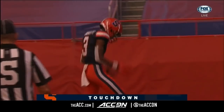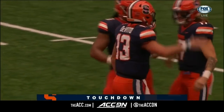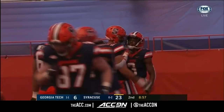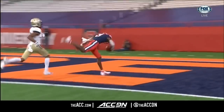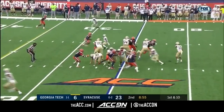Taj Harris for the Orange ran it down. 48 yards from DeVito. But you knew it was only a matter of time before this speedster was going to be targeted. He had the 69-yard touchdown catch. Got to feel good for him.